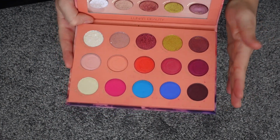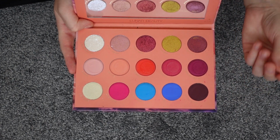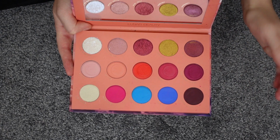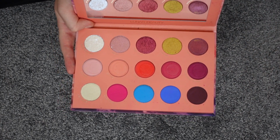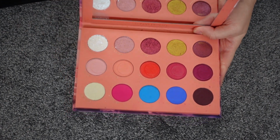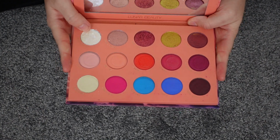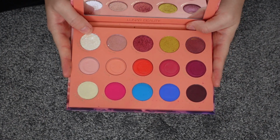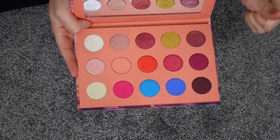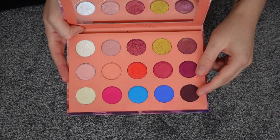But anyway, moving on to this palette, the mattes in here are beautiful. That's that powdery, pigmented, easy to blend formula that I absolutely love. Most of the palettes I own are that formula, so I'll try to refrain from making that comment because I can get a bit repetitive. The shimmers in here are lovely. Blue Diamond especially is such a beautiful, sparkly, iridescent shimmer. I really like Ruby Skies as well. This is just a wonderful, well-rounded palette, and these deep mattes here are stunning.